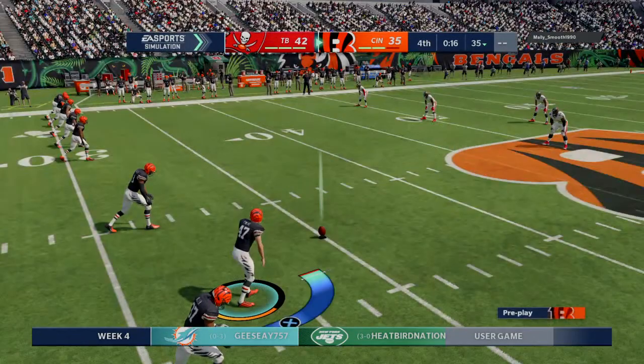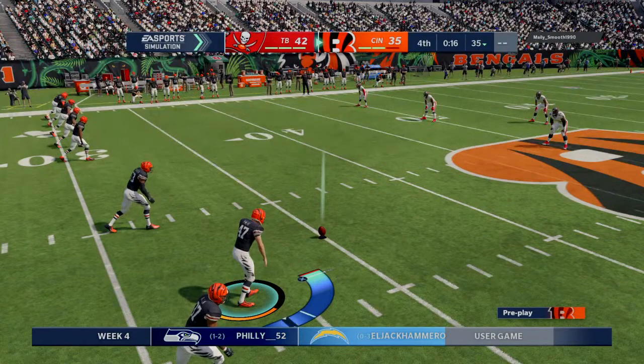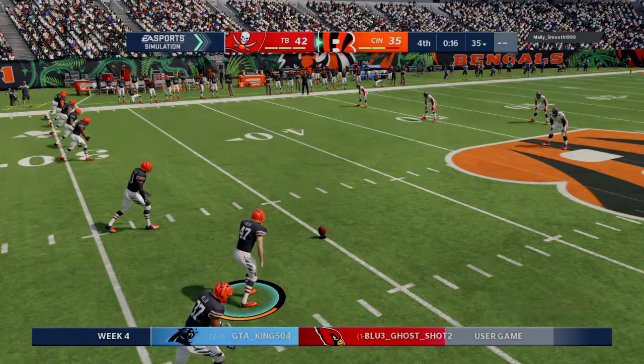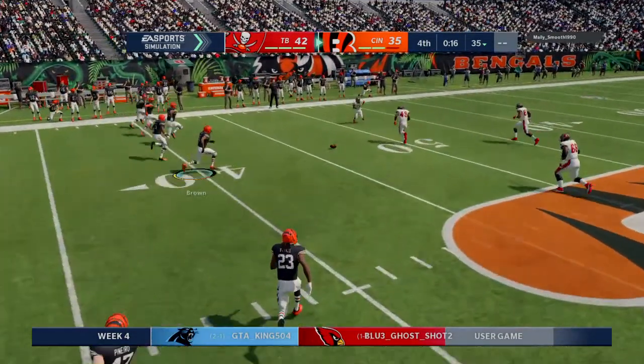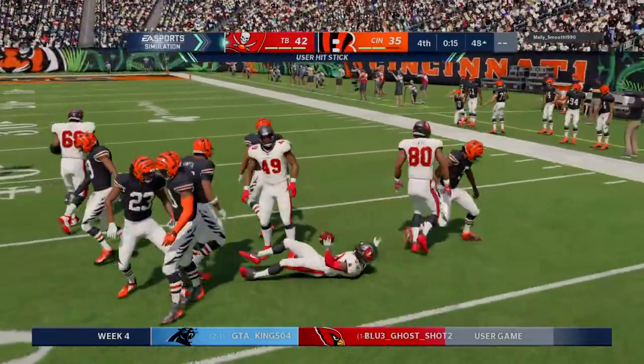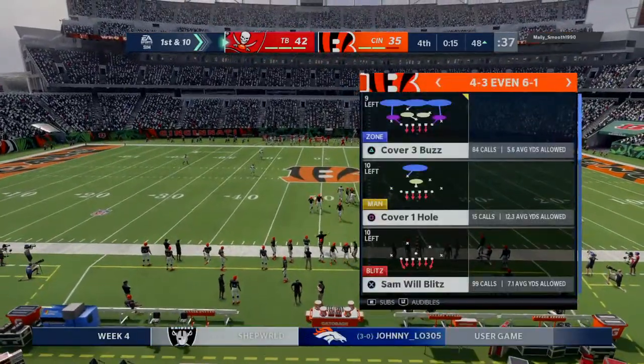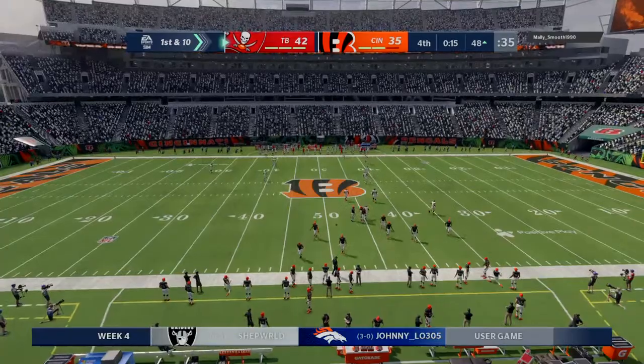So the clock sits at 16 seconds as they line up for the onside kick. And this is going to be recovered by the hands team. And that should just about put a capper on this one. Well, 4th quarter, they felt like they needed the football back. Unfortunately, they couldn't get it.